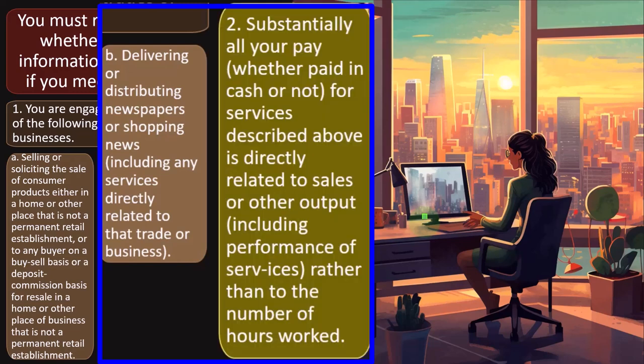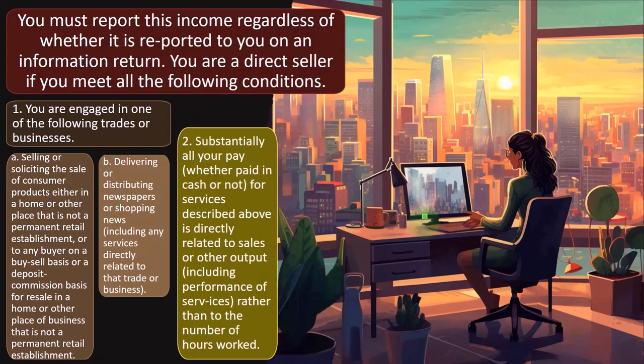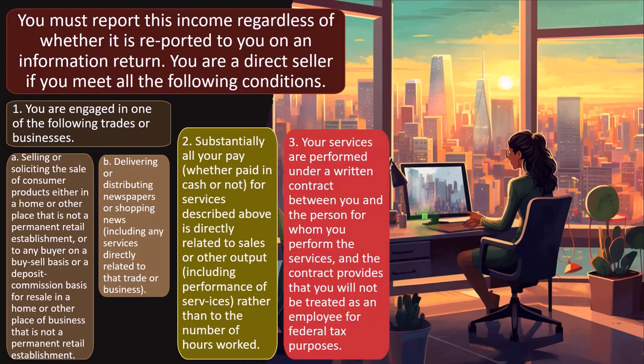Two, substantially all your pay, whether paid in cash or not, for services described above is directly related to sales or other output, including performance and services, rather than to the number of hours worked. So you're getting paid, obviously, for the goods you're providing, not the hours that you're working typically in this type of business.